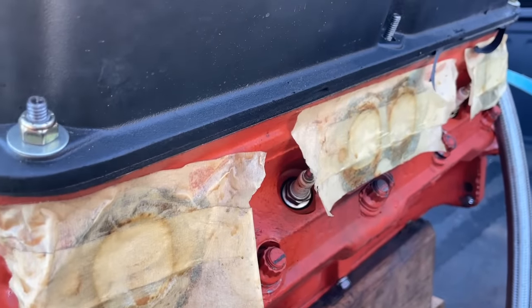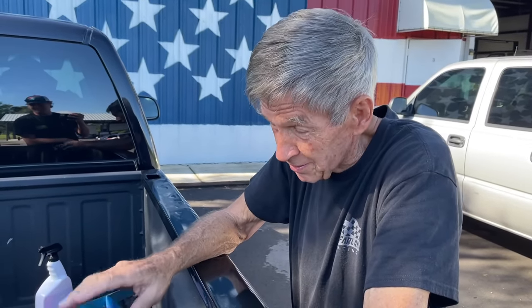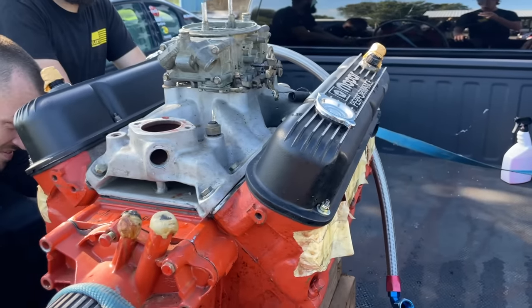He said even if you wrecked the rest, he'd really like to have the heads back. Well, good to know. We got a good set of heads, and they're iron heads.